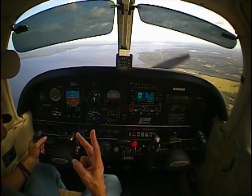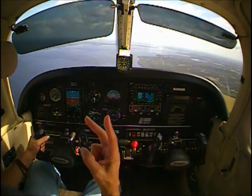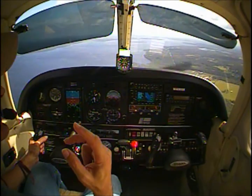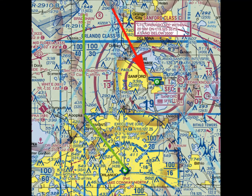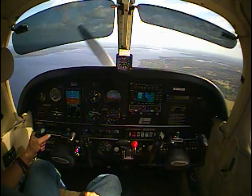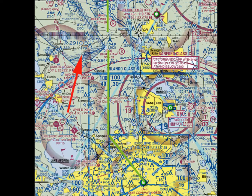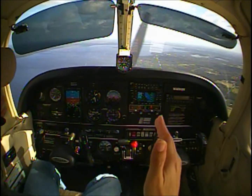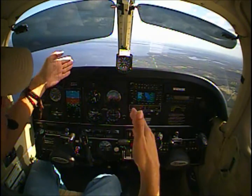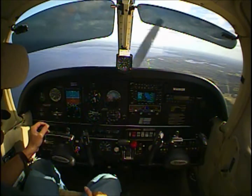Challenge number 2 on this particular flight is we have Sanford Airport that has Class Charlie airspace, and that's just to the northeast. And then to the west of that is restricted airspace. And so we've got to kind of thread a needle here as we go southbound between Sanford on our left, Class Charlie, restricted on our right, and Orlando Class Bravo on top of us.